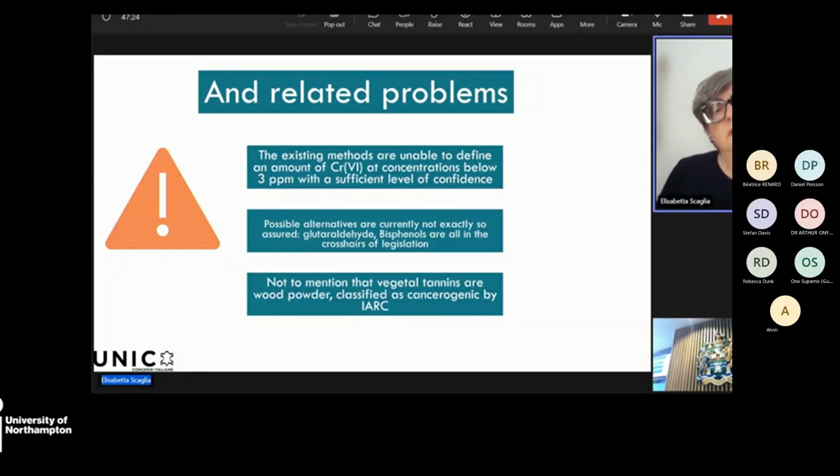There are the possible alternatives to the use of chromium. We said that are glutaraldehyde, bisphenols, that are all in the crosshairs of legislation. And something that up to now has not been taken into consideration, but vegetal tannins are wood powder, and wood powder, powder of hardwood, is considered carcinogenic. So also tannins, vegetal tannins, can be a problem in the future.